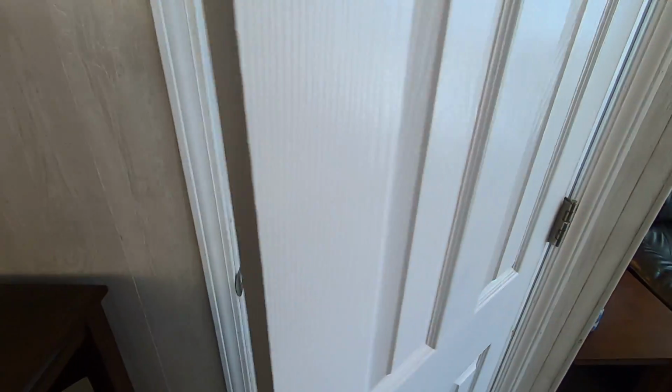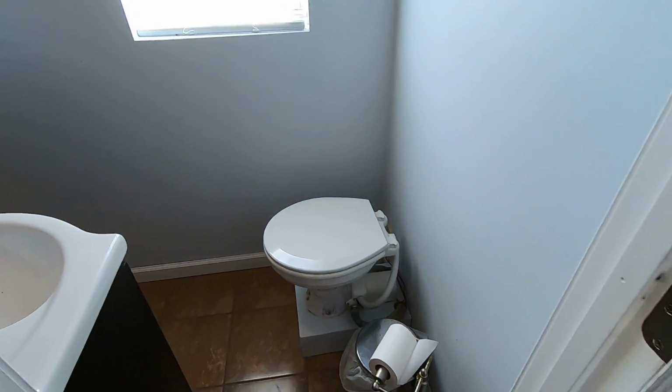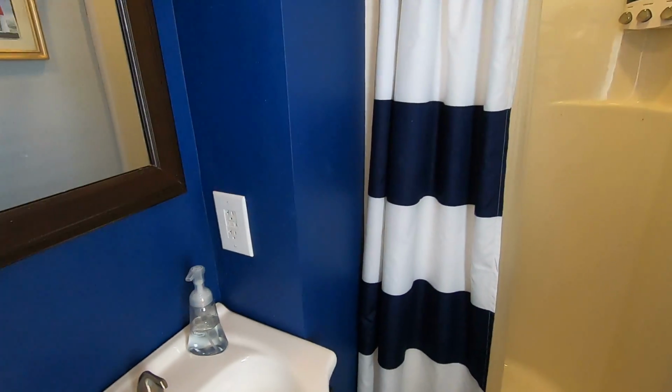This is a full bathroom. This is a marine head. Everything on Norris Lake, as far as in the waste department, is going to go to a holding tank where it will be held until it is pumped out.